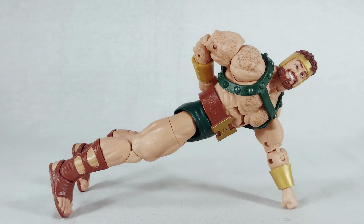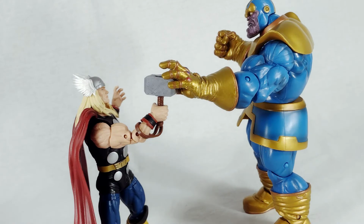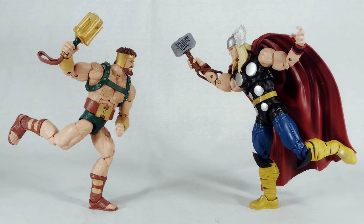Like, I wish that the legs had some hair painted on them to match his chest. I wish that the skin tone on his ankles and his sandals was a little bit better matched with the rest of his legs. And I wish that his ab crunch feature was more like Thor's and not just that hinge in the middle of his stomach. That's real ugly to me. It's not a deal breaker. I just think they could have done better on that.